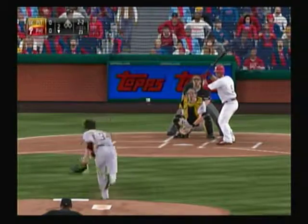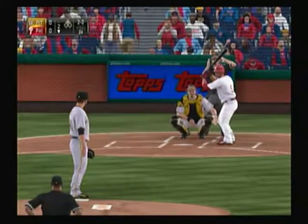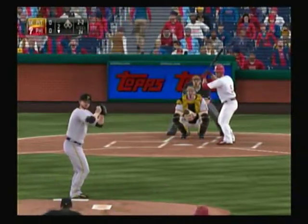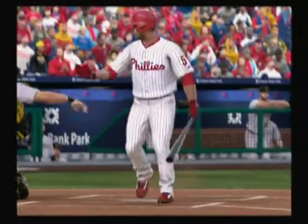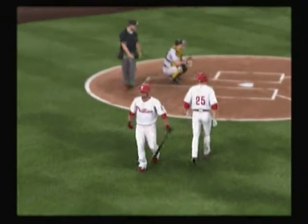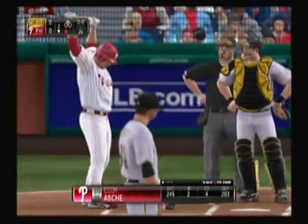Two. This is foul right side. Another 2-2 offering. And a sinking fastball. Called strike 3, and that's out number 1. Batting 6th, third baseman, Cody Ashe will be the batter.